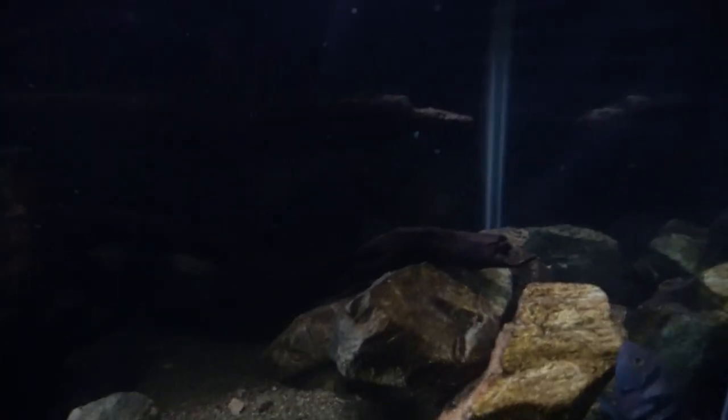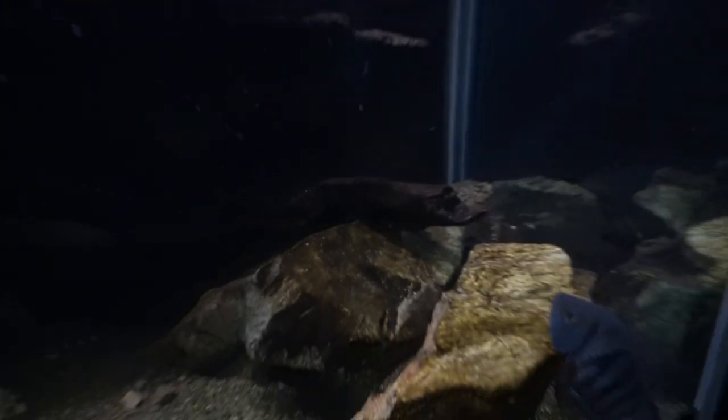Right here is my female Cuban cichlid. She probably is the seventh because of her size. She's not really that aggressive. Since she's been in this tank, she's definitely lost a lot of aggression compared to when she was downstairs.